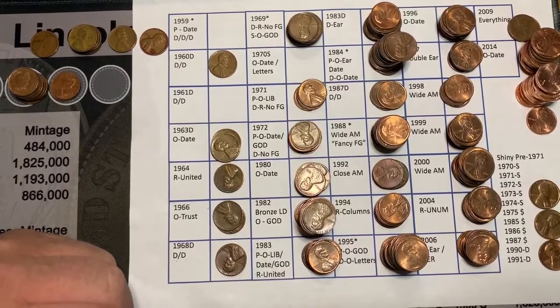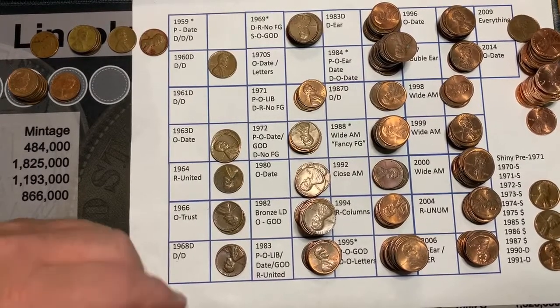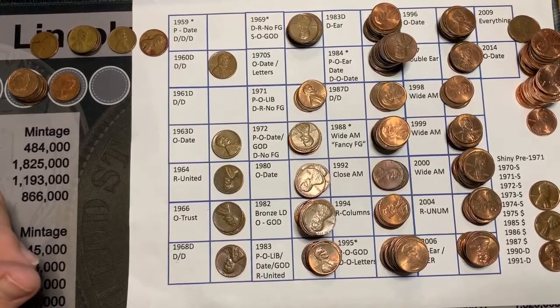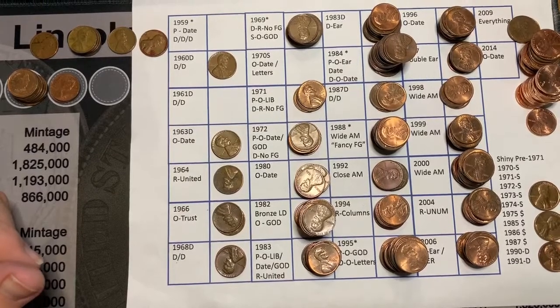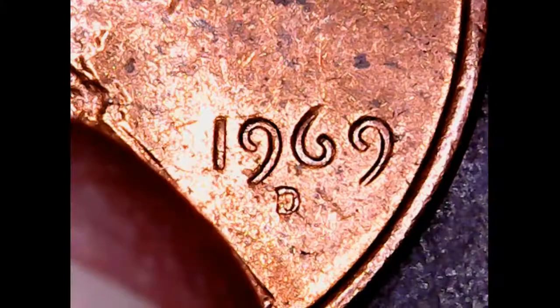So if I see a variety here, I'll bring you in and let you take a look at it under the microscope. So let me start hunting for these varieties, and I'll bring you right back in a few moments.